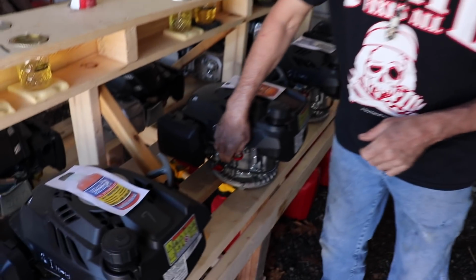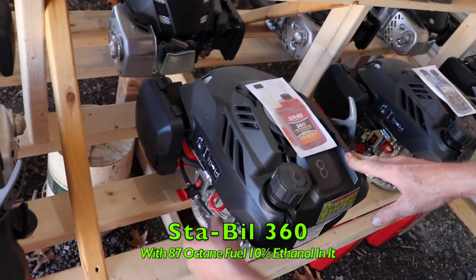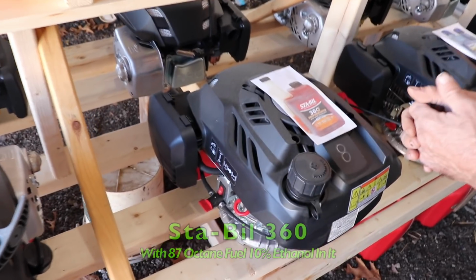And it looks like we lost about a half an ounce of gasoline for the month. So we'll check in next month and see. Sta-Bil 360, engine number 8.